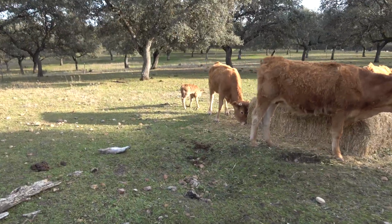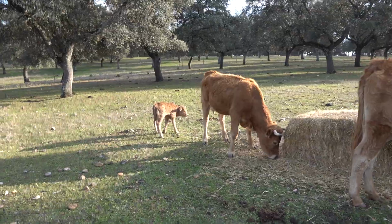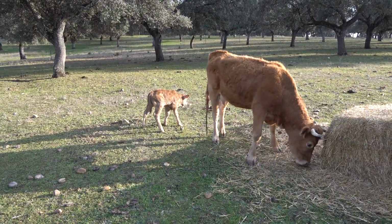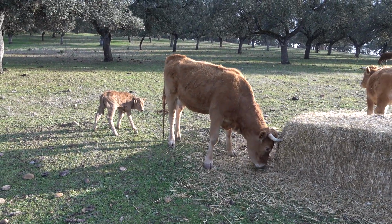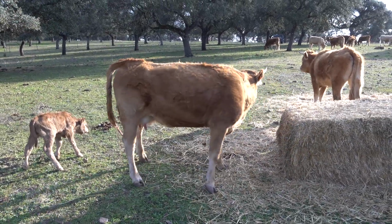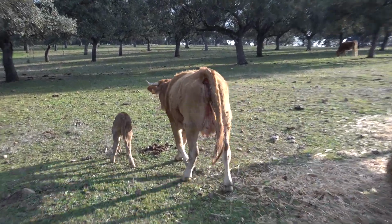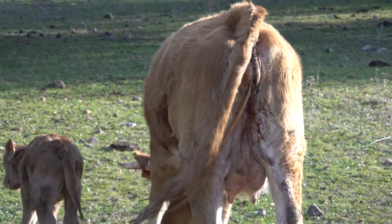So there in the sun, there is the new one. And looking at the head, it already looks like a little bull. And that is apparently mama. 9713, there you can see. This is how it looks like after they have given birth.